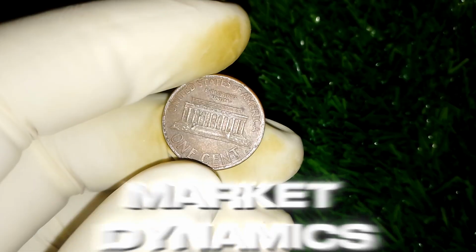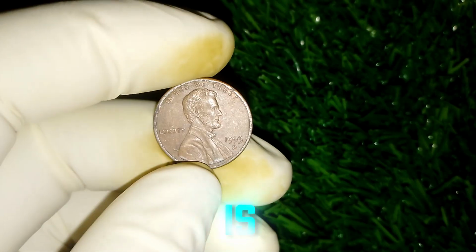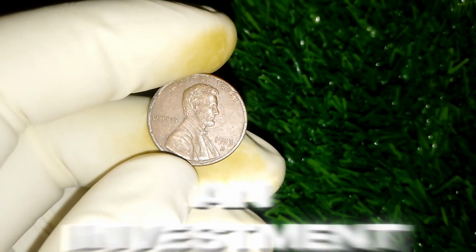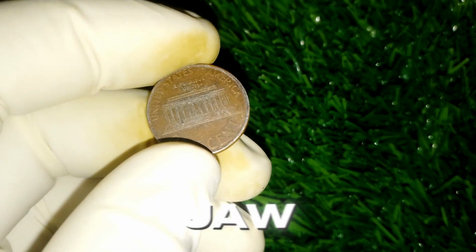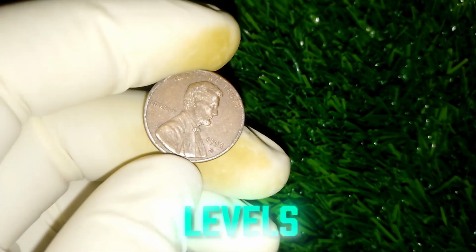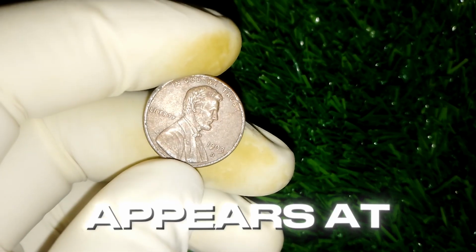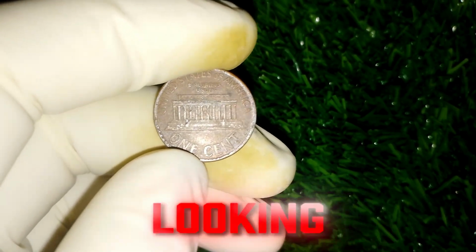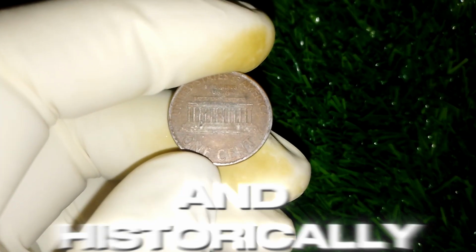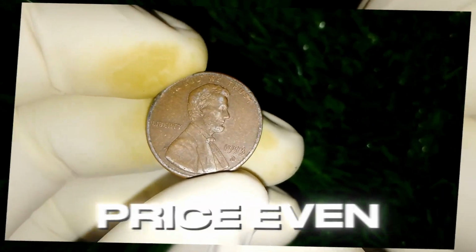Now let's consider the market dynamics, because coin collecting is not just a hobby but also an investment market where rarity, demand, and condition create bidding wars that can reach jaw-dropping levels. And when one of these legendary coins appears at auction, it often attracts not just collectors but also wealthy investors looking for tangible assets that are unique and historically significant, driving the price even higher.